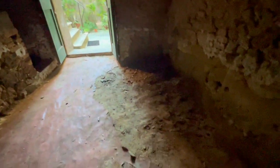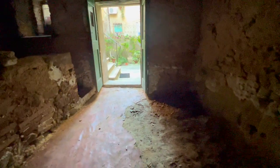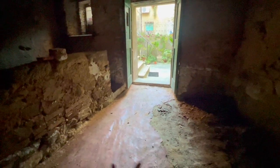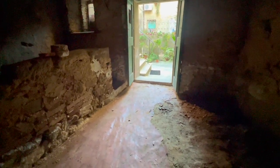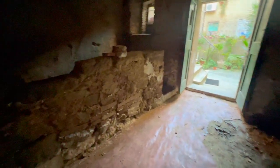These are just the old stone and dirt floors, so there's a lot of work to be done here. It's going to actually have to be dug out a little bit to make it all one level, and then put in special igloos, they call them. It's special aeration to let the ground breathe, and then you put your floors on top, and then whatever flooring you want. So that's the old pigsty where they kept the little piglets, and the man said he used to watch them run around as a child.